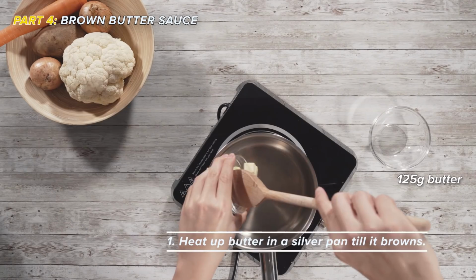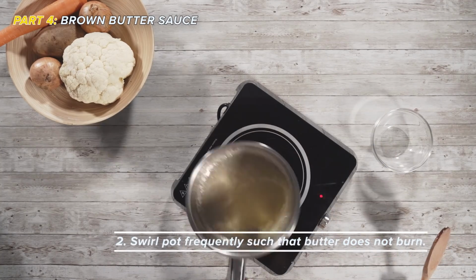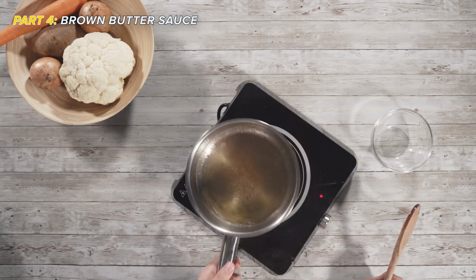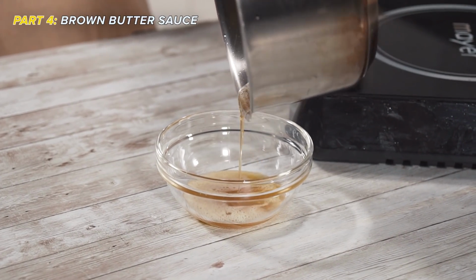Nice. The last sauce that we're gonna do is a brown butter sauce. It's not too difficult. All you have to do is put butter and melt it up to the point where it browns and not burn. So the key thing in doing it is also not using a non-stick pan. You have to use a nice silver pan over here so you can see how the butter does not get burned. Brown butter has an additional edge over normal butter because it has this really nutty aroma as the milk solids start to get cooked off.